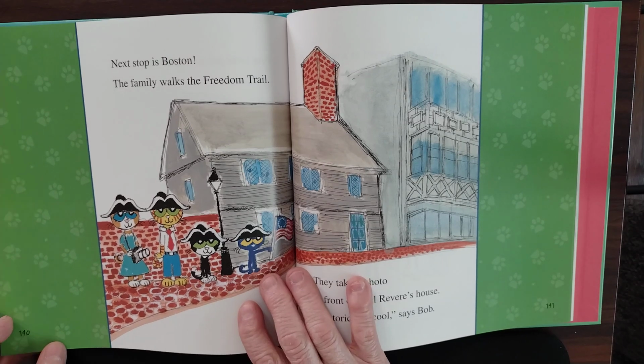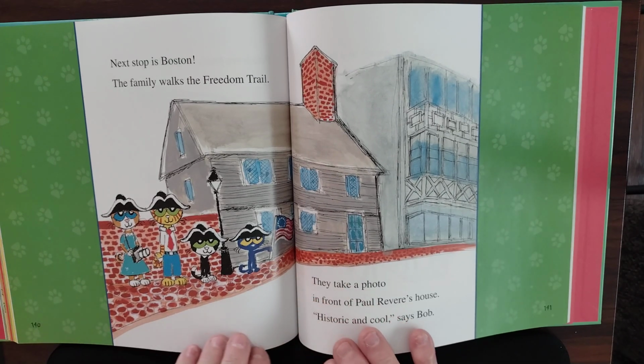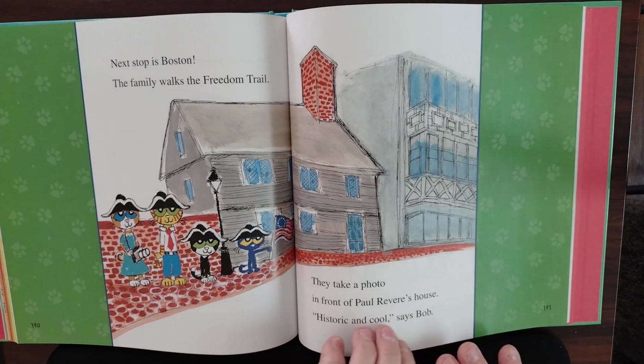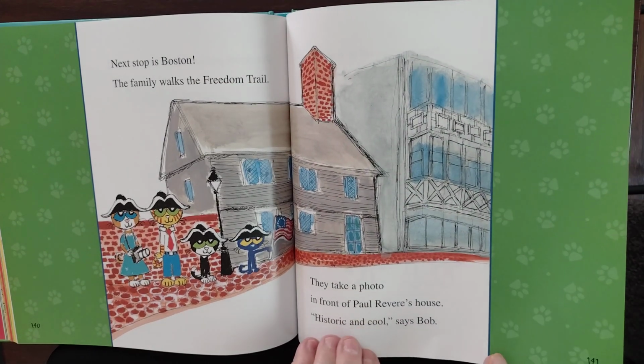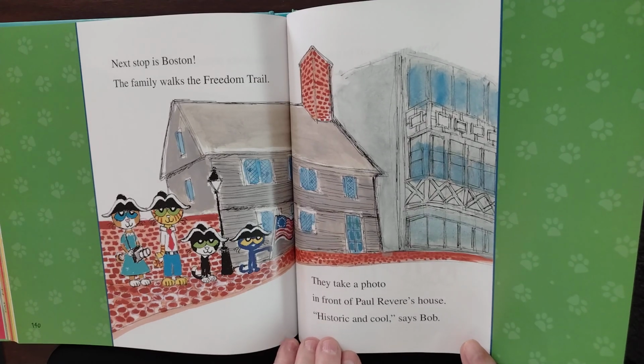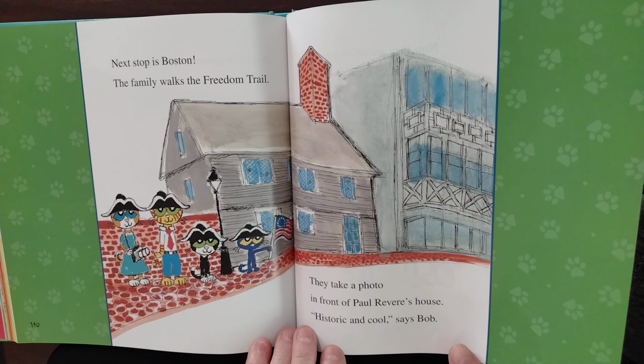Next stop is Boston. The family walks the Freedom Trail. They take a photo in front of Paul Revere's house. Do you know who Paul Revere is? Historical and cool, says Bob.